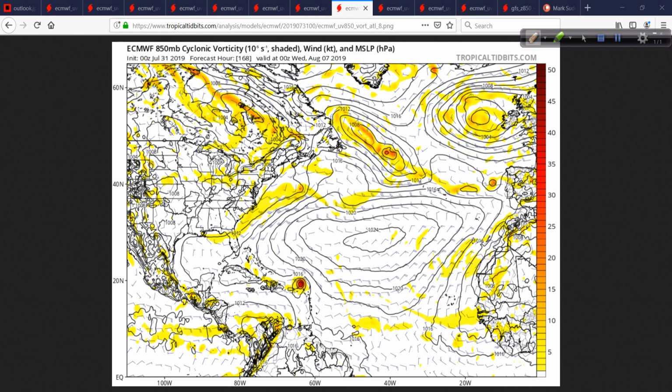Now, keep in mind, this could come in a little bit more south. It could come in more north. It could be much weaker. I don't know. We'll just have to wait and see. This is what the model is indicating from last night. You know how this goes. We're going to be talking about this for days.